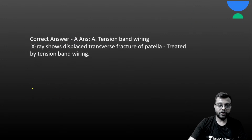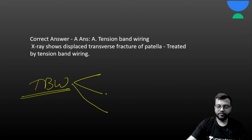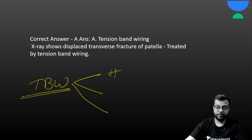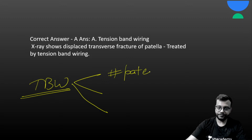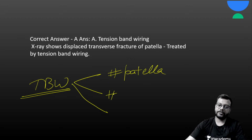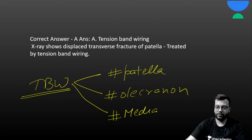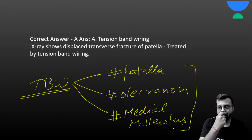So tension band wiring is done most importantly in 3 types of fractures in the body. First is the fracture patella that we have seen. Second is the fracture of olecranon, and third is the fracture of medial malleolus. Okay, in these 3 fractures you do tension band wiring. Okay, so what is tension band wiring?